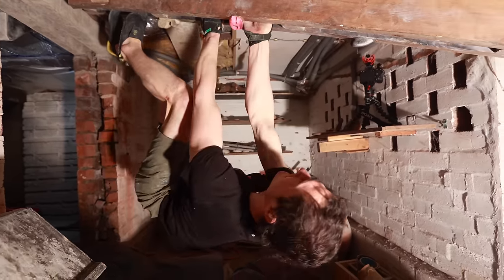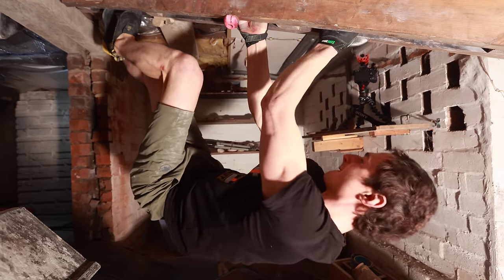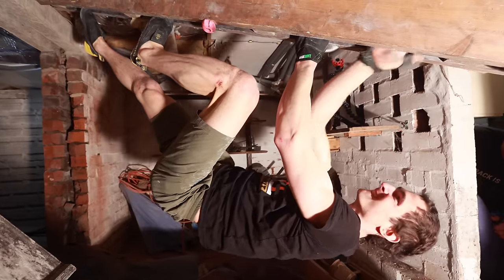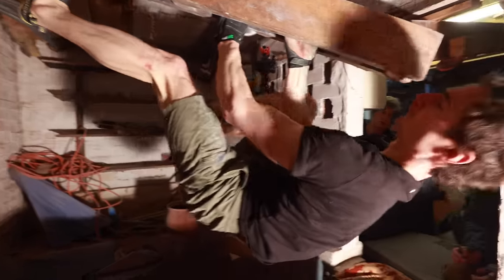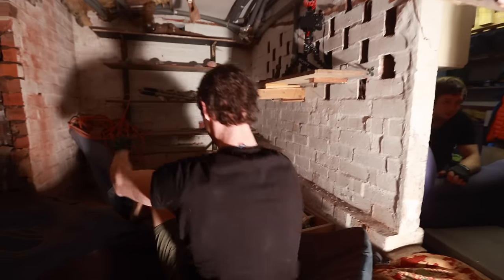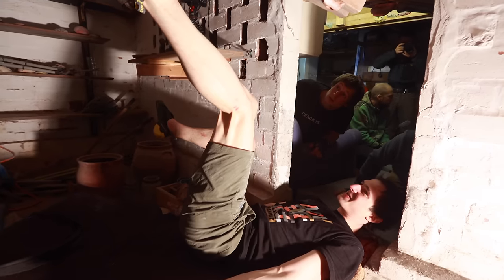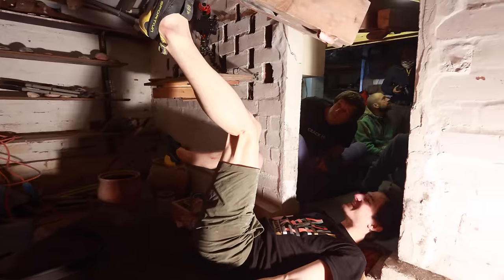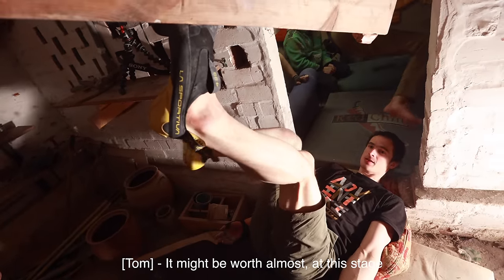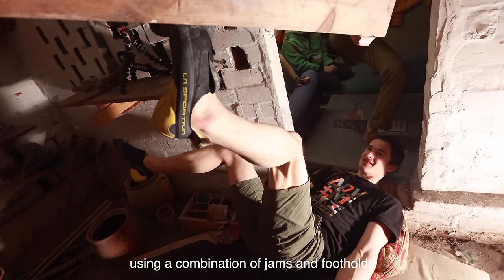Yeah, good. Yes, good. Come on, squeeze. Yeah, squeeze it right against that black hold as well. It's a little bit of advantage in that. Yeah, that's it. Come on. Oh, yeah. As I drop my knee, it kind of starts getting out. Yeah. It might be worth almost, at this stage, using a combination of jams and footholds.